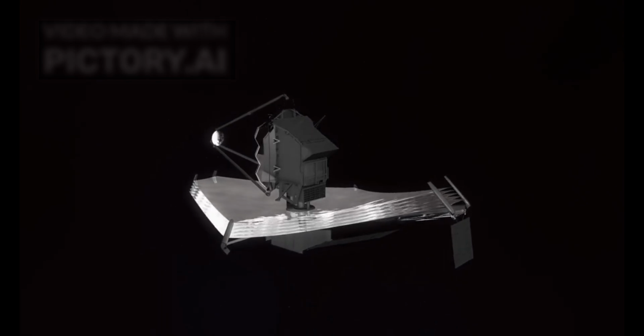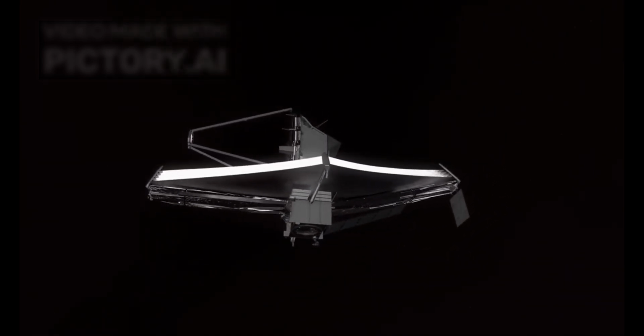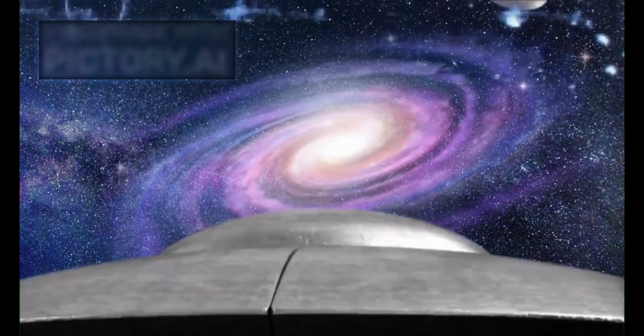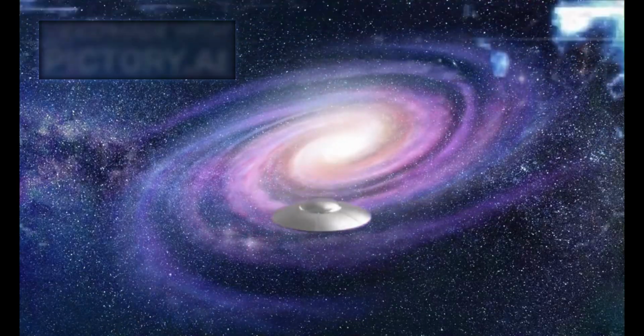The James Webb Space Telescope stands not just as a scientific instrument, but as a symbol of human curiosity and our relentless pursuit of knowledge. The search for life beyond Earth is one of the most compelling scientific endeavors of our time, and JWST is at the forefront of that search.